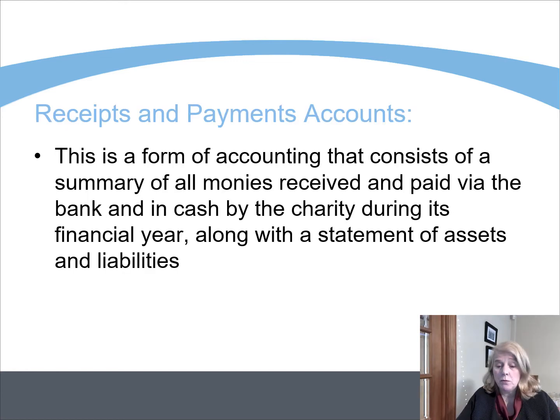As I said earlier, most Girl Guiding Ulster charities will be completing receipts and payments accounts. Receipts and payments are simply statements that summarise the movement of cash in and out of the charity during the financial year. So a summary of all the monies received and all the monies paid out via the bank or in cash during the particular financial year.